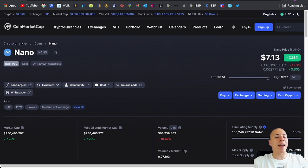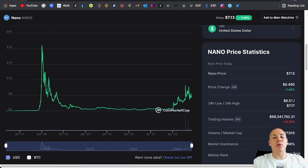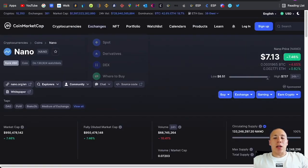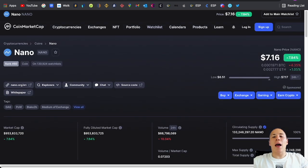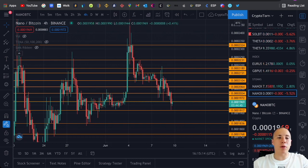So Nano is a rank 80 cryptocurrency. It has a 950 million market cap, and I think it has great potential. It has been in the cryptocurrency space for quite a while now, and it has been performing quite well lately. So not super good, but still I think it has a lot of potential to become even bigger, especially if we take a look at its all-time high. It is approximately around $33. Right now we are currently at $7.16, and I think it has major potential to go once again all the way towards its all-time high.